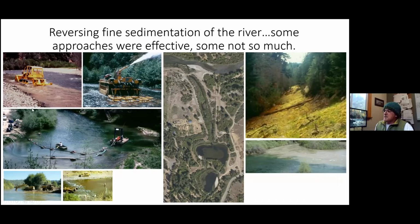Used bulldozers to tear up the riverbed to get the fines to flush from the cemented gravels. Also this riffle sifter, basically push a jet of water into the bed to flush the fine sediments out. Then they also tried to dredge pools with heavy machinery or pumps, and then even tried to create riffles for habitat, and you can see that down here. None of these really had any lasting effects.